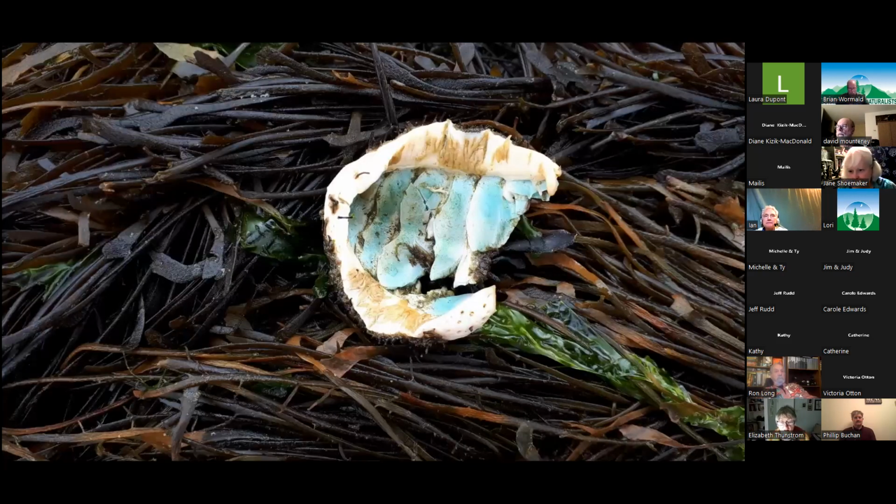And this is the underside of a mossy chiton. I did not know how pretty the underside is when the mossy chiton flips over and dies. So it was just a little bit unusual, and it's embedded in some eelgrass. And that again is over at Fort Rodd Hill, which is just off near Esquimalt Lagoon, across from the naval base.